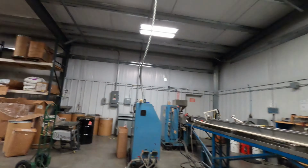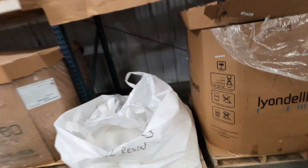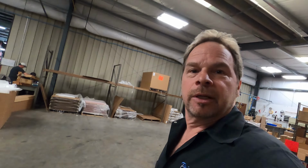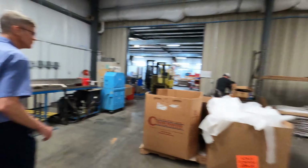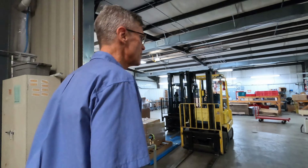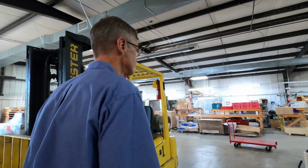So I got to run over here, quick. All right, so this is what he's talking about. Those are the pellets that they manufacture into the plastic welding rods for the different substrates. It's really, really cool. Everything is in-house. What impresses me the most about that is you have the ultimate control over the quality of everything. You know precisely exactly what you're selling.